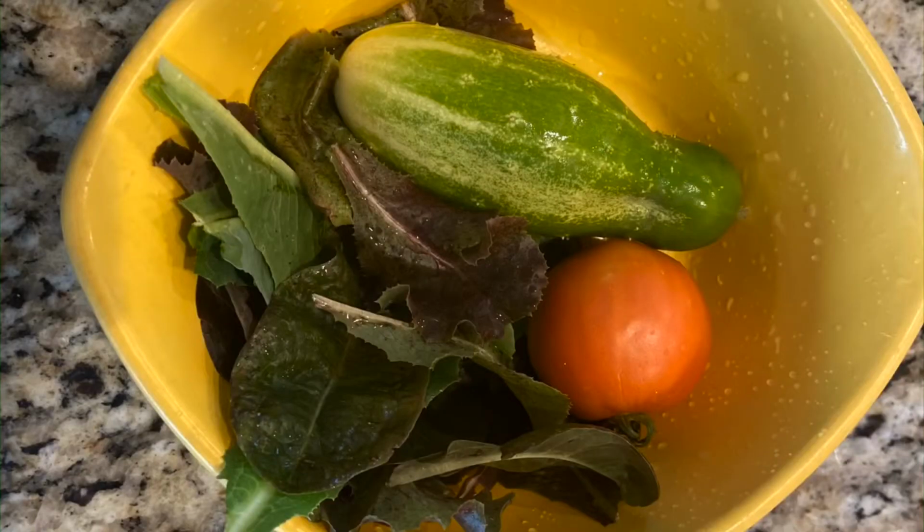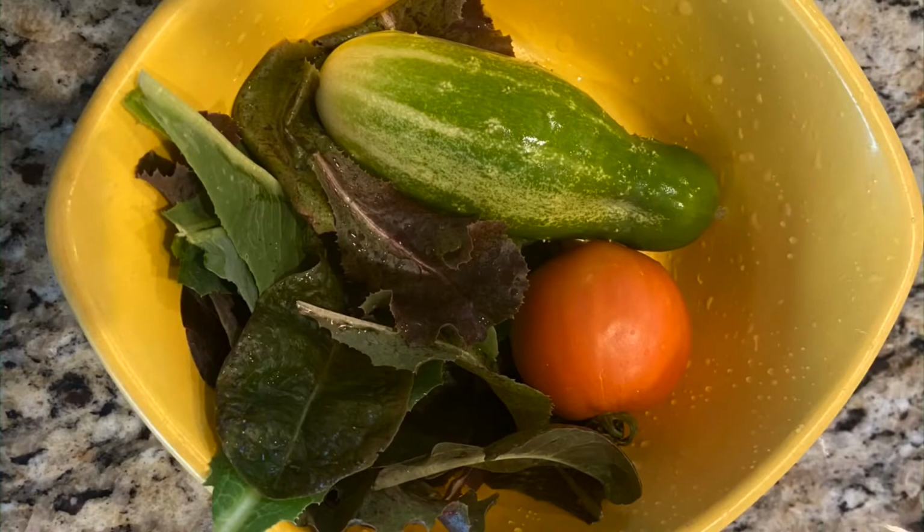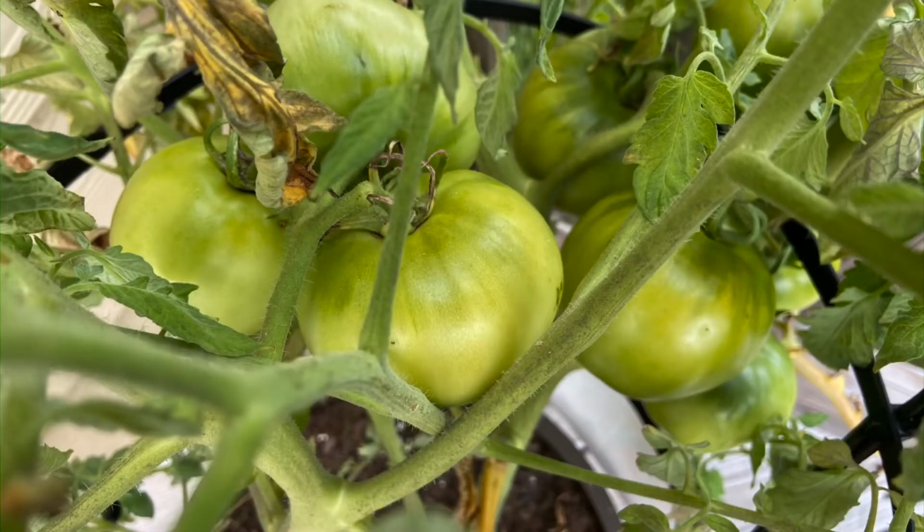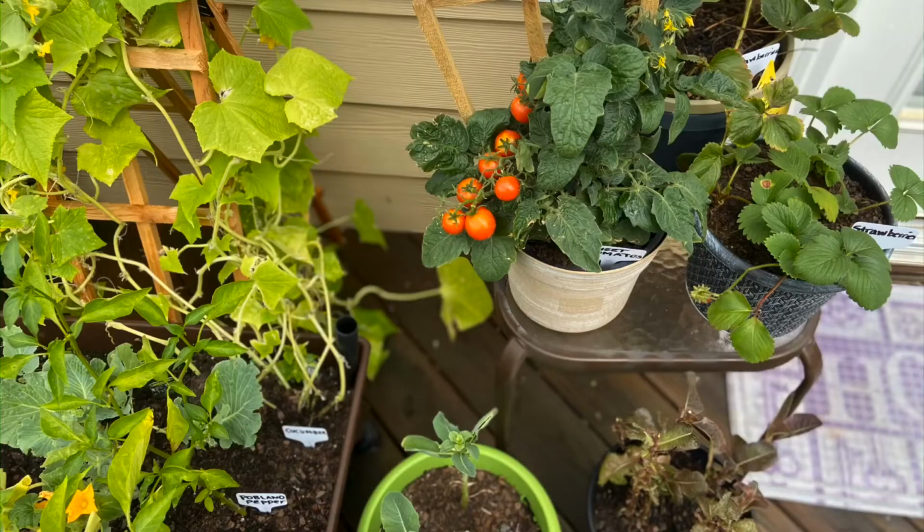And here are a couple of my little harvests. I'm always so excited when I can get anything off of here, but this is what I've been able to grow through this season. I thank you so much for coming on this tour of my garden.